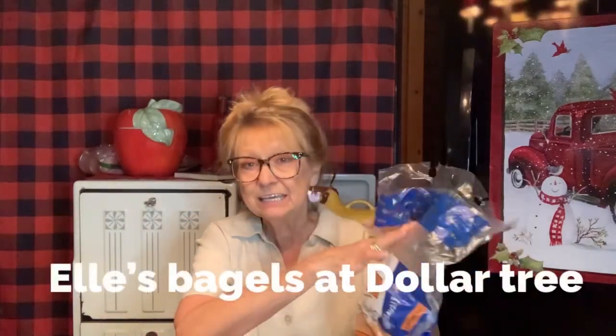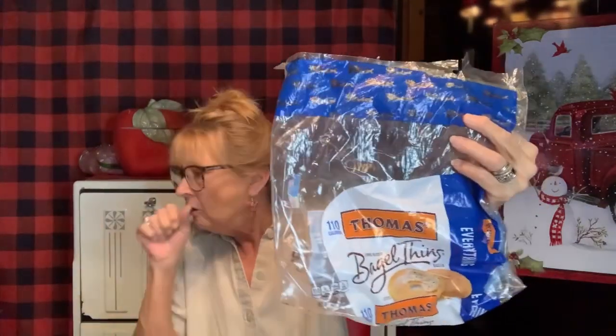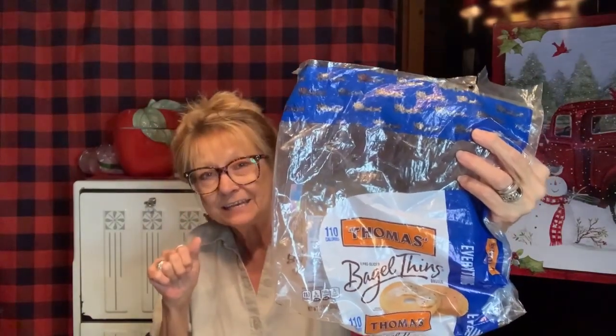And I know when I get the Ellie's at Walmart, there's only 4 in there, and there's 8 in here. But I can get 8 regular bagels for $2.50 versus 4 something. Yeah, but they're good. For anybody that thinks they might want to try those, I had stuck them down in something just so I'd remember to tell you. Probably one purchase I won't make again.